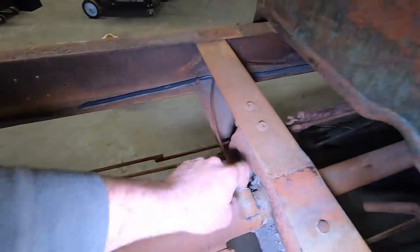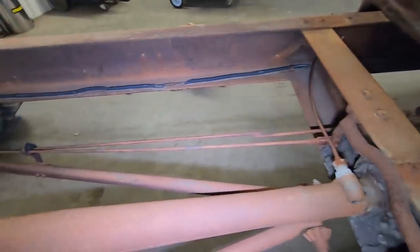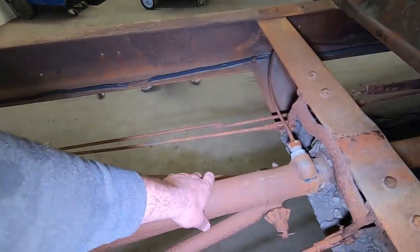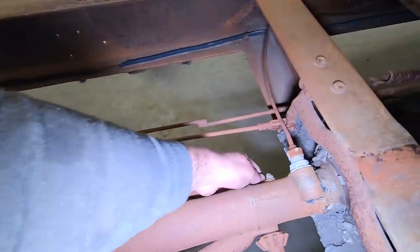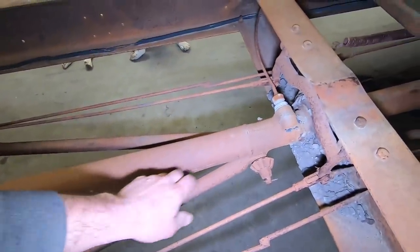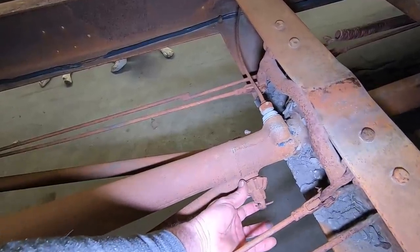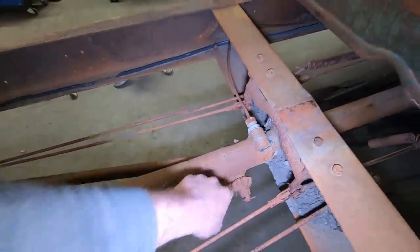Here's the speedometer cable. Instead of coming off the transmission, it actually comes off the rear end, which is kind of neat, because if you keep this matched up with your rear end, your speedometer's always going to be right. Looks like somebody replaced that bolt on the wishbones and used a spider gear for a washer.